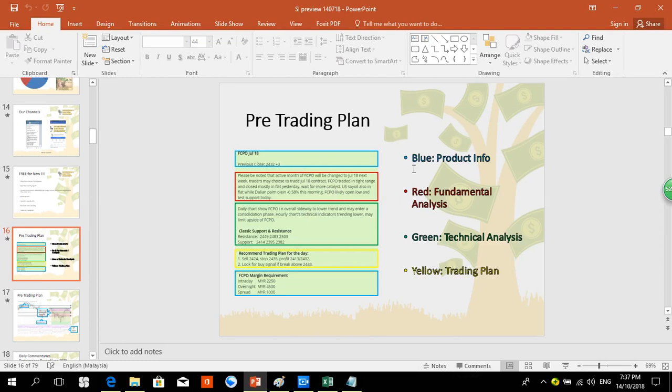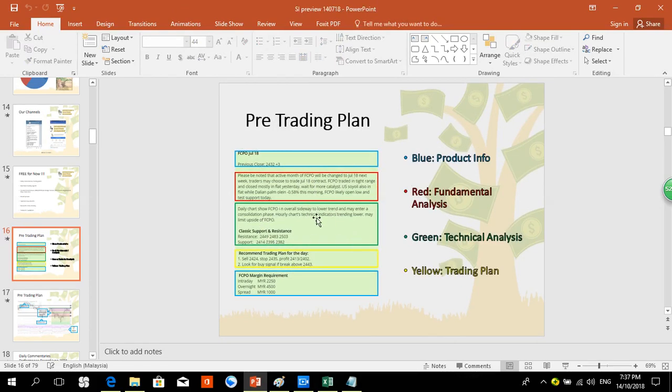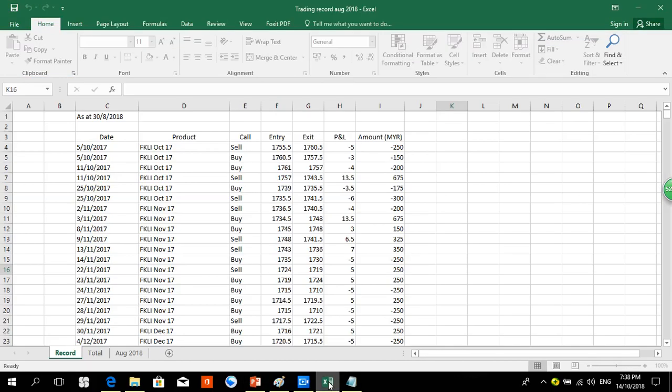So my trading plan every day covers the fundamental and the technical analysis. Very simple, because I just want to show people that if you're new to the futures market and you are a discretionary trader, it's not so hard to trade futures. In the future you can improve yourself to become a systematic trader, because we have to remove our emotion. So if you're new to futures and do not know how to trade it, you can just follow our signals. I'll show you our performance.